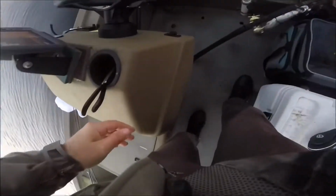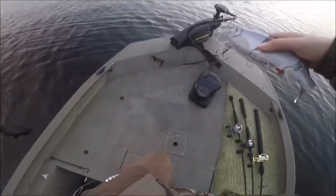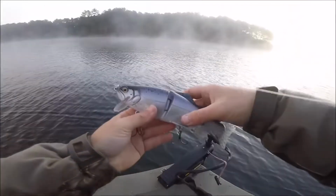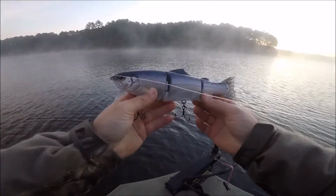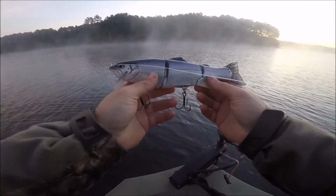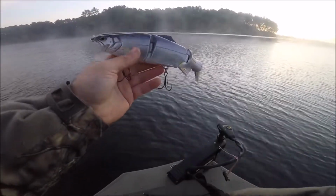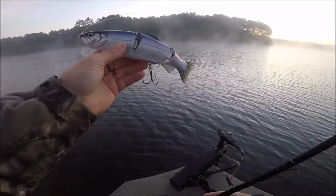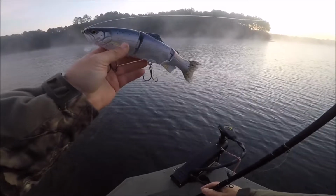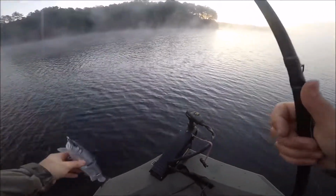So today I'm going to be using one of my favorite wintertime baits. This is the 316 BBA or BAA actually. This is an awesome bait. You can swim it so slow and it keeps swimming well. So I'm going to try this out.